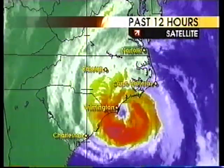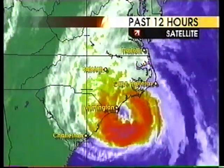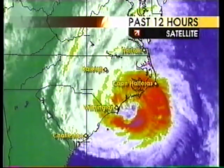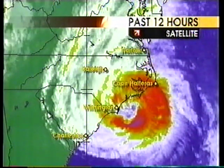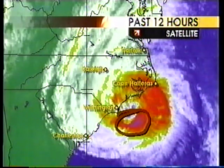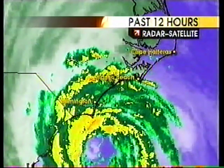Take a look at the satellite picture of Ophelia, and you can see the jog to the right it's made, and it looks like this storm is going to move right near the coast as it slowly edges to the northeast. Now, this purple area down to the south, that's where the strongest winds were found by the hurricane hunters, and when they rotate around up in here, that is going to be quite a windstorm, and it's going to cause significant storm surge flooding.